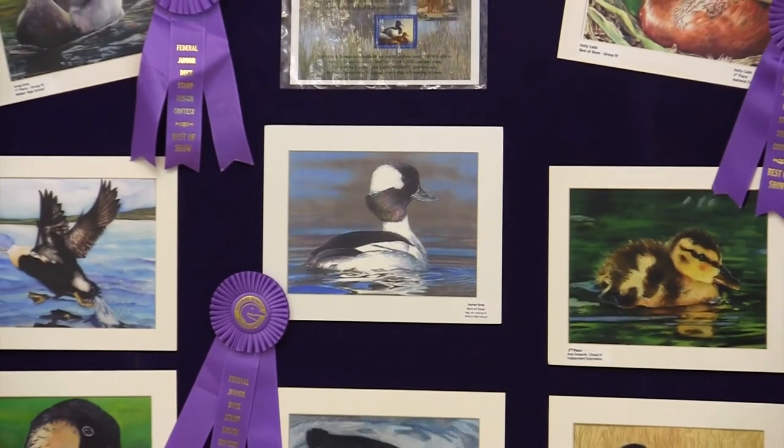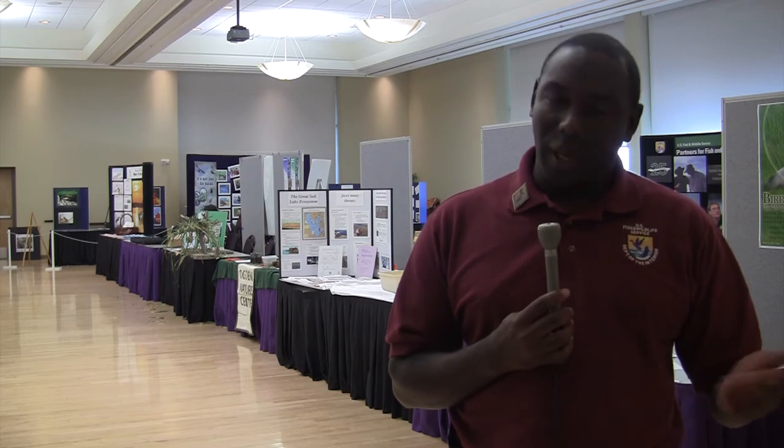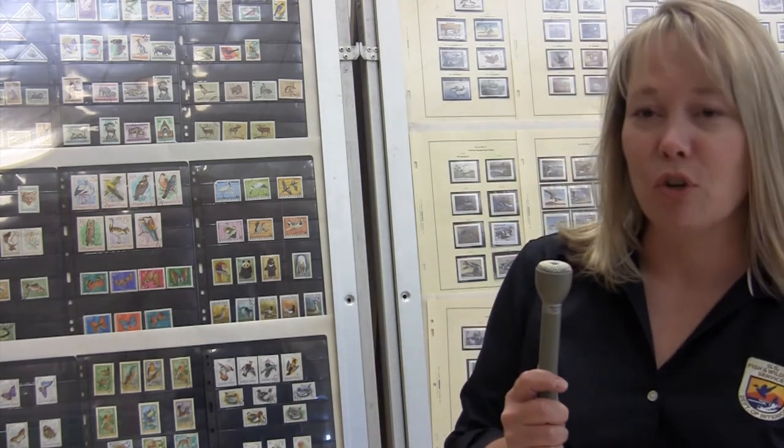But if we want to have clean water to drink, we have to make sure that the environment is safe. Birds is, again, one of those first indicators to let us know if the environment is safe or not. Restoration of bird habitat is continuing, and people are being educated about the importance of migratory birds.